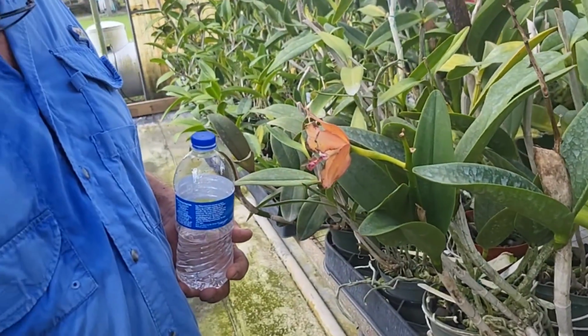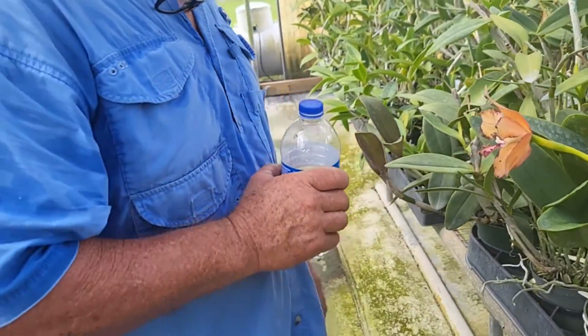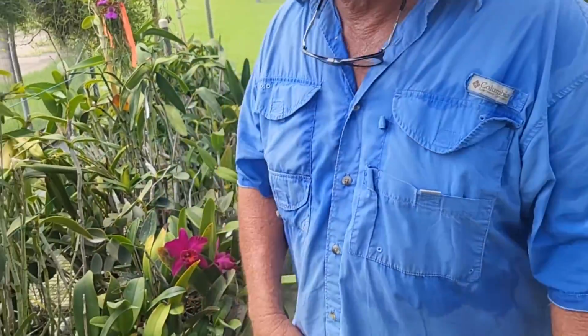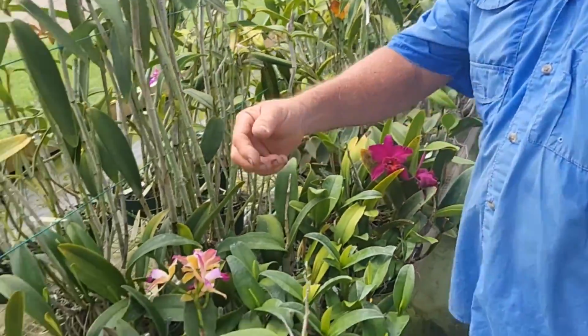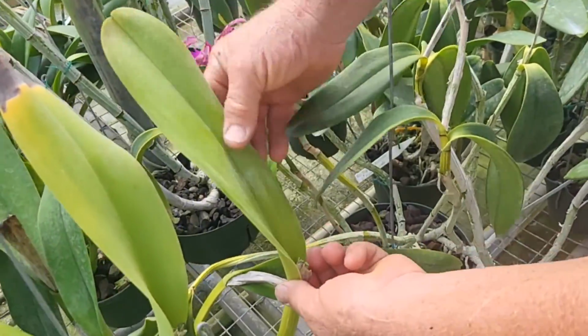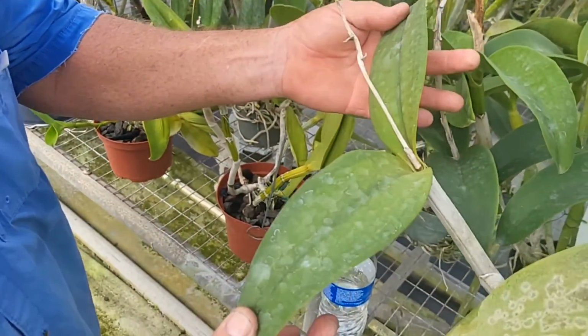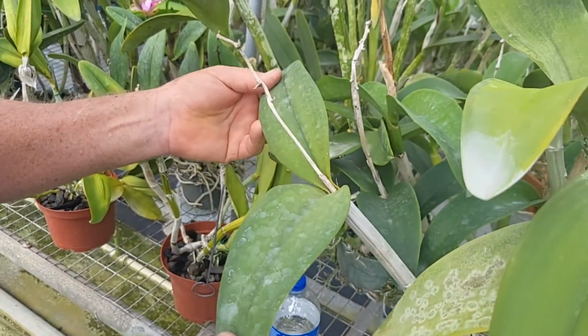Now, explain to my people that are new: bifoliate versus unifoliate. It's leaves, right? Yes. Unifoliate, pseudobulb, one leaf. Bifoliate, pseudobulb, two leaves. Two, meaning bi.